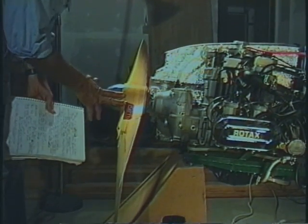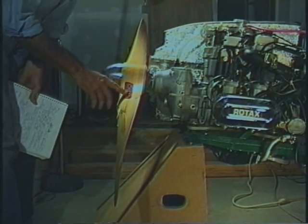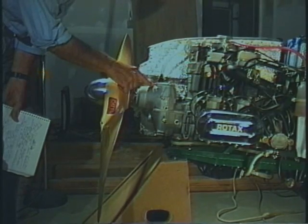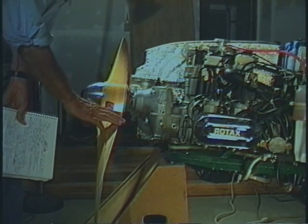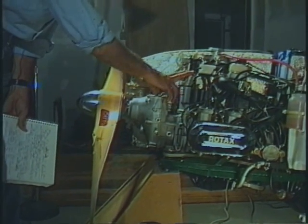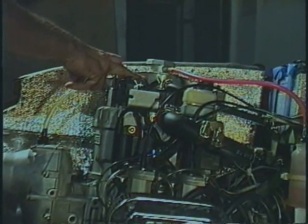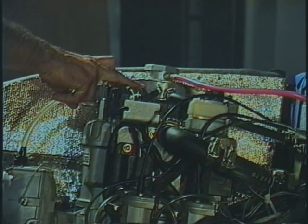This is a Craig Cato propeller, 50 by 70 inch pitch, on a 2-to-1 gearbox. Rotax makes 3 different gear ratios: a 2-to-1, a 2.24-to-1, and a 2.57-to-1. We've elected to turn the propeller higher with this 2-to-1 gearbox. It's an absolutely stock 582 Rotax, dual ignition, which comes stock with 2 spark plugs per cylinder.